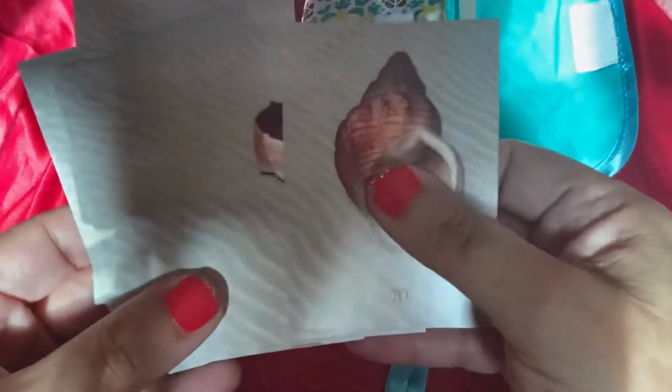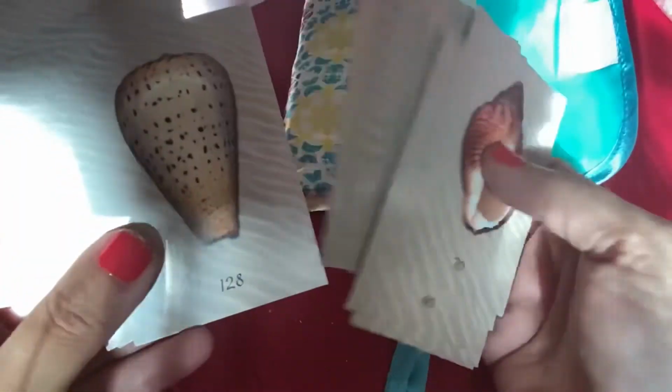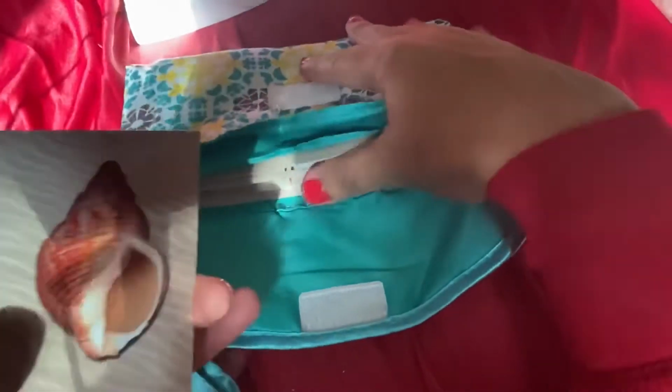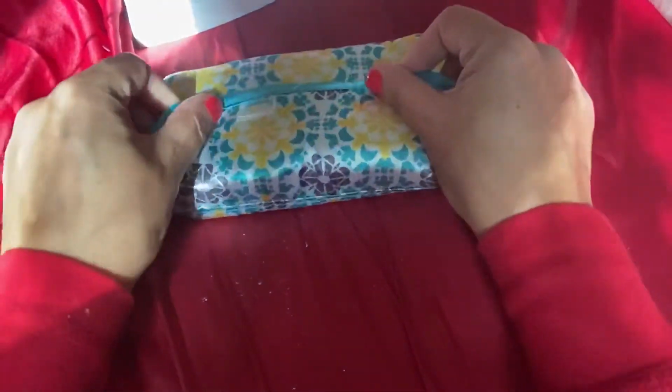So here's the cards. It's 200 of them. It's a lot of information, but I showed you everything else, the courses she offers. This is the 200 cards. So anyway, that's Ocean Oracle. That's what I've been doing, quarantining.